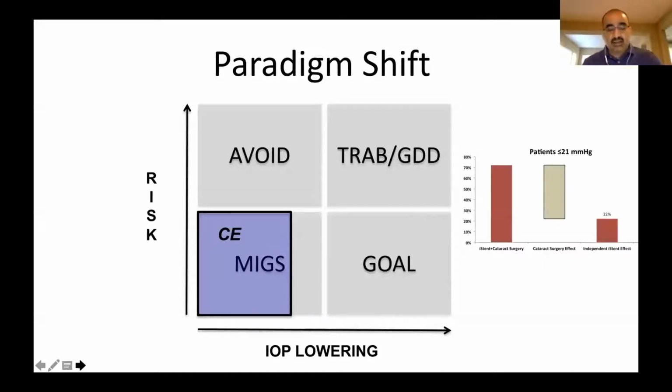One of the reasons that I think we're looking at this more and more as far as MIGS or cataract surgery being an effective treatment is the fact that a lot of the trials looking at the MIGS devices reveal that cataract surgery alone has a tremendous amount of IOP lowering. So you see the bar graph on the right-hand side. In the middle there, that's the effect from cataract surgery alone. And then the coupled effect from a typical MIGS implant is really a small fraction of that. So you get a lot of IOP lowering just from the cataract surgery alone.